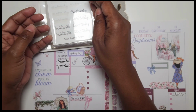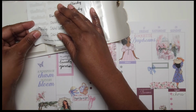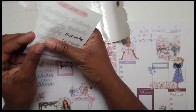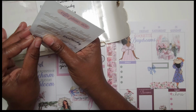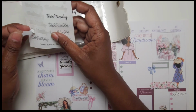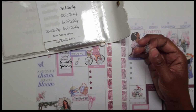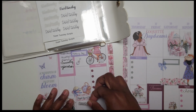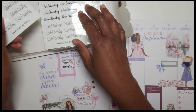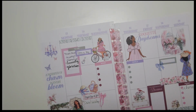Let's see, do I want to put a Towel Tuesday sticker? Yes, towels have to get washed quite a bit in this house. Usually like twice a week, because I go through a lot of towels. I don't use the same towels more than once for bathing. So a lot of towels get used in here. Let's go ahead and put this down here for Tuesday. And that's all we need from those stickers.